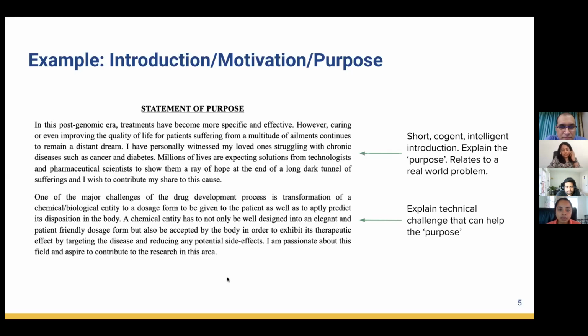In her introduction, she says we have a lot of solutions, but a lot of patients are still struggling with these diseases, and I want to contribute to this cause. So really it's three sentences, super short, but it relates to a real world problem. Then she talks about, fine, this is the big emotional purpose, but then specifically what is the technical challenge? She goes on to talk about how a chemical entity has to be well designed, but then also it has to be accepted by the body.